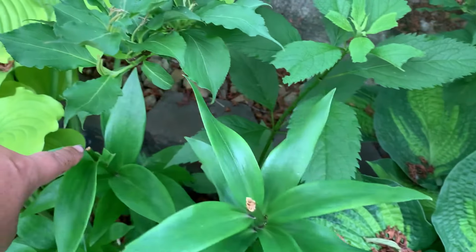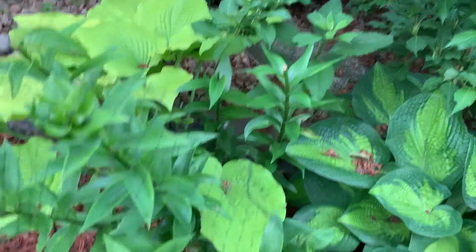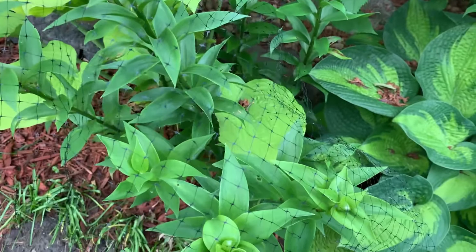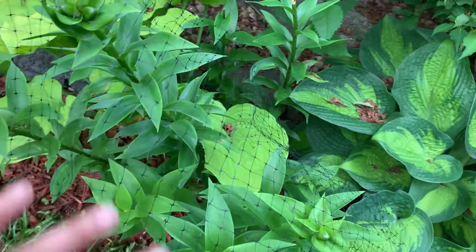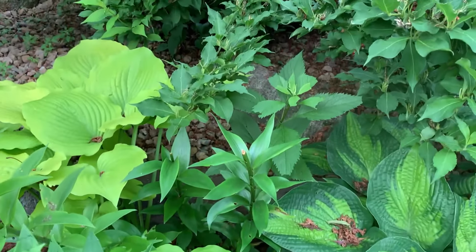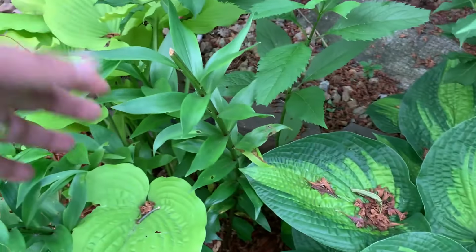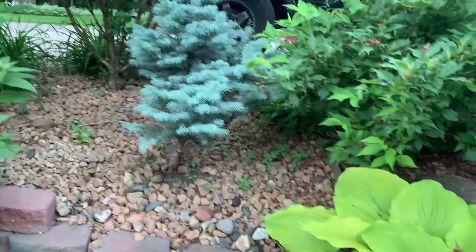You guys, look at that. Ugh. So only the ones that were covered were not eaten. Of course, right? This is my Orient pet. They're gonna have three blooms. That's a bummer, you guys. How did I forget to cover this? I totally forgot. Oh, okay. Getting distracted here.